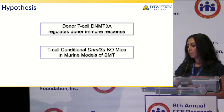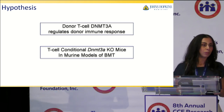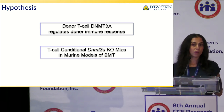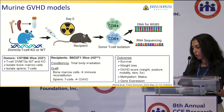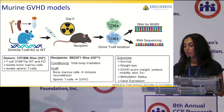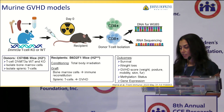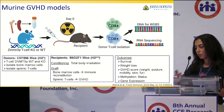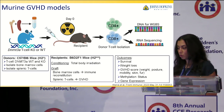And to test that hypothesis, we've used mice that lack DNMT3A in their T cells as donors in mouse models of bone marrow transplantation. The way that these models work is that we get the donor mice and we isolate bone marrow cells and splenic T cells, and then the recipient mice undergo radiation as conditioning. And the donor bone marrow cells will go on to provide immune reconstitution, and the splenic T cells will go on to cause graft-versus-host disease.